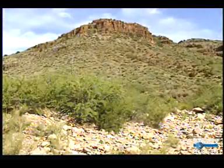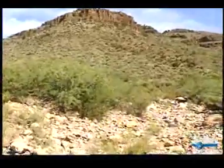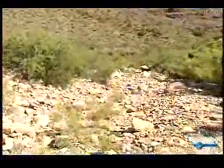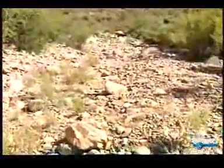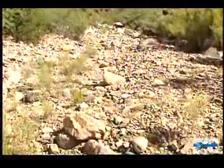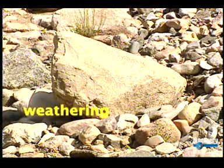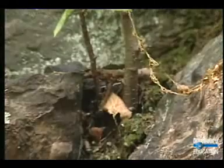But let's return to the part of the Earth we know best, its surface or crust. This mountain in Arizona is evidence that the crust is constantly changing. The mountain is slowly being worn down through a process called weathering. Weathering is the process by which rock and other materials break up into smaller pieces. Weathering can happen in different ways.